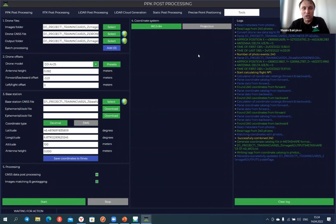Another question. Will PPK results with the rolling shutter camera be as accurate as with the global shutter camera? Yes, of course, and I will show today how to do photogrammetry data processing and how to achieve accurate results without using any GCPs, only using a global shutter camera.